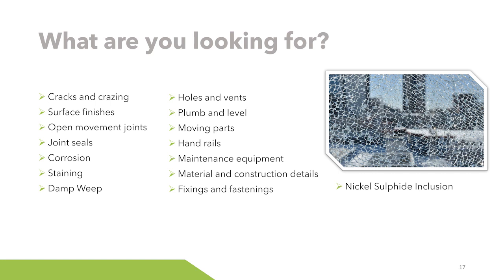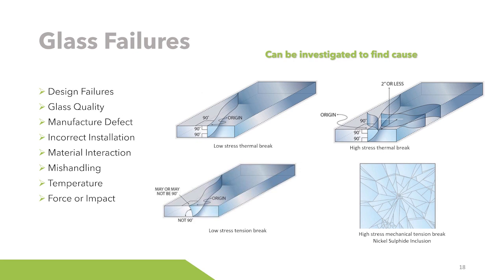This is a naturally occurring phenomenon where impurities are still held in the glass even after manufacture. Nickel sulfide particles are present and cannot be seen and are harmless until aggravated. Glass is extremely strong, however, damage or defects can cause unexpected failure. Reasons for breakages include design problems, glass quality, manufacturing or processing issues, material interaction, mishandling or abuse. Also, extreme temperature variations, impact, and bending causing tension.